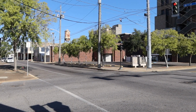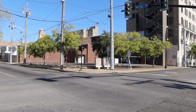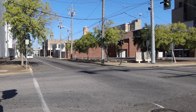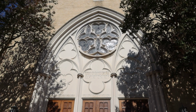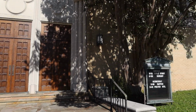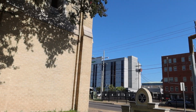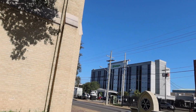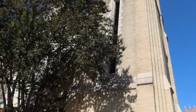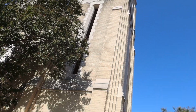Anyway, got a couple of things to look at before I leave downtown, so I'm going to go right now to those places. This is the Emmanuel Baptist Church. It's got a cool tower here. This was built, if I'm reading it correctly, in 1950. And it is on the National Register.